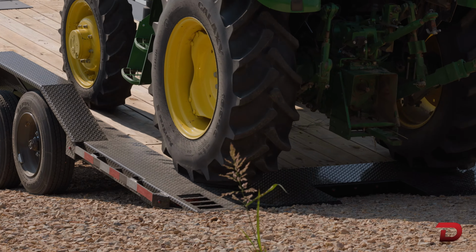So, which one should you choose? When deciding on a tilt trailer, ask yourself, do you want the effortless tilt of a power trailer or the simplicity and reliability of a gravity tilt? While the power tilt might seem like the obvious choice, the gravity tilt has its own advantages. Explore your needs, consider the features, and you'll find the perfect fit for your hauling needs.